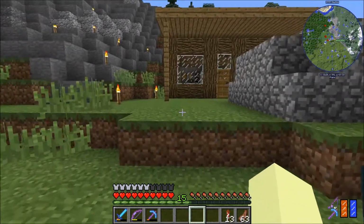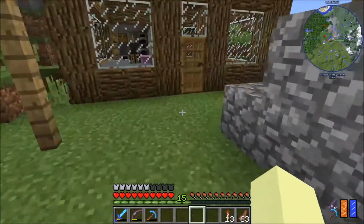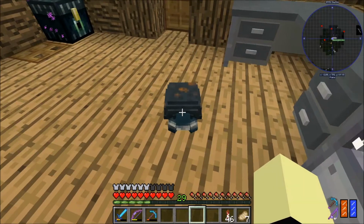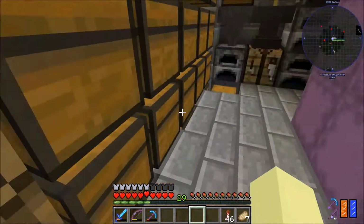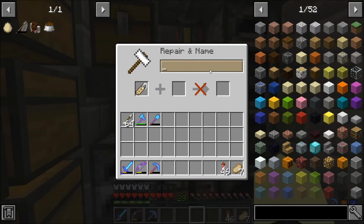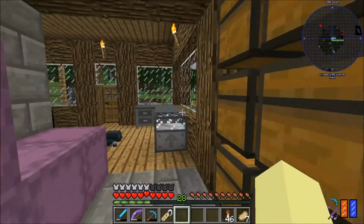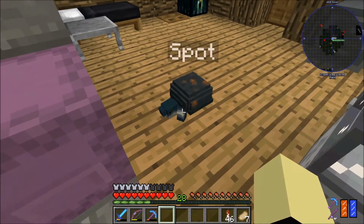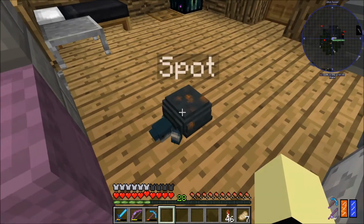We are going to be starting off this episode with the little guy on my shoulder here, and I am going to name him. I am just going to leave him on the floor for a hot second while I grab a name tag for him. Da-da-da-da! Spot. That is the cutest name ever. I love it. And there you are, Spot. Oh, that's so cute. I love it. Okay, we have Spot now.